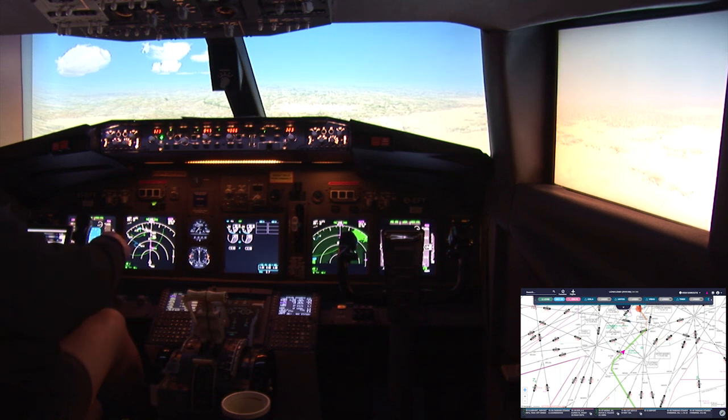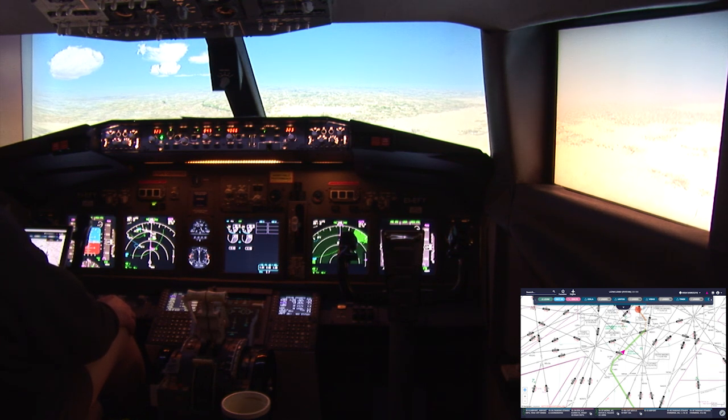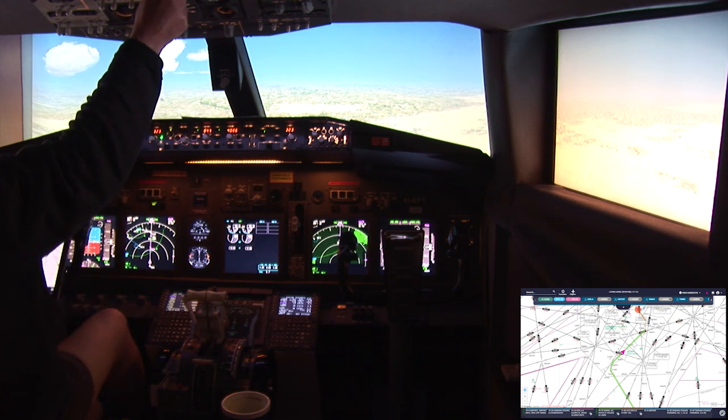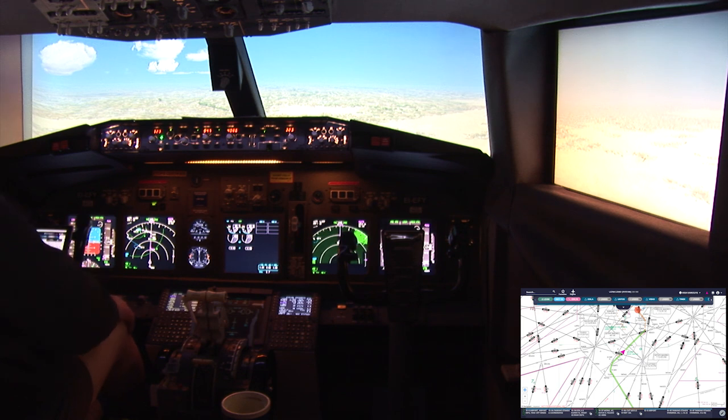We're just approaching the 30-mile line that we put in for the fix. And seatbelt signs are on.